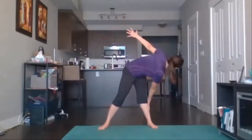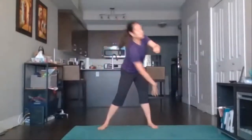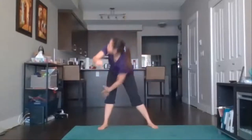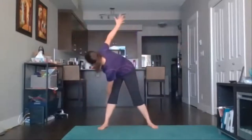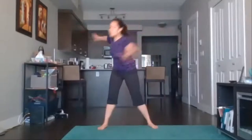So if you're holding onto a walker, you can try to see if you can twist the body, making sure you're threading the arms through to the opposite knee. So it's almost like you're reaching for the outside of the opposite knee. Nice twist in the body. And of course, if you are someone who often gets dizzy, please be careful with the head tipped down. You can try to keep your head up if you like.